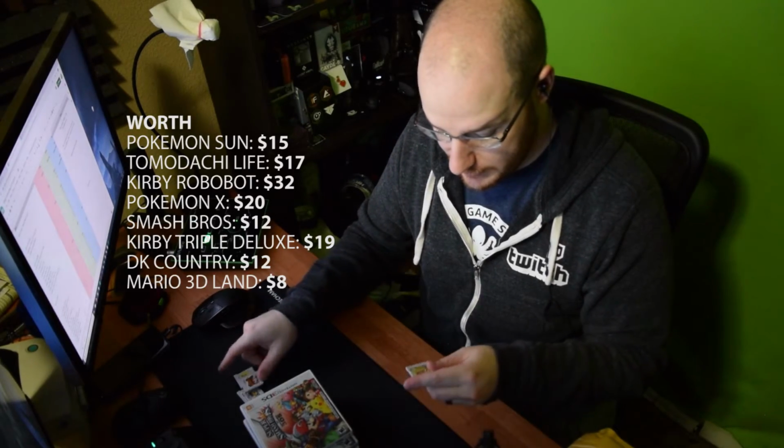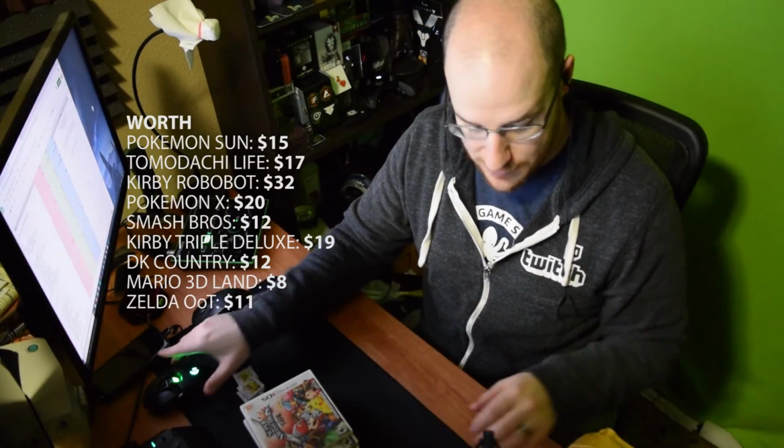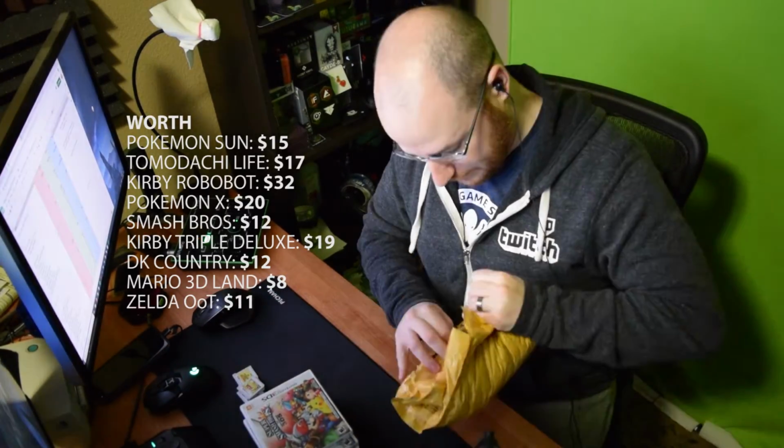Super Mario 3D Land, which really isn't worth much anymore. It's like under 10 bucks, like 8 or so. We got Zelda Ocarina of Time 3D, which is worth about 11. And then the big guy here.